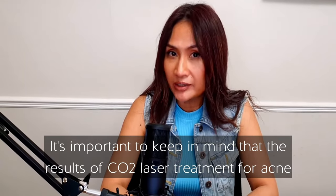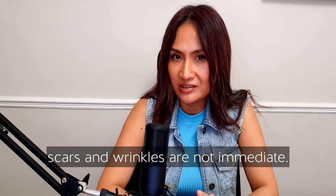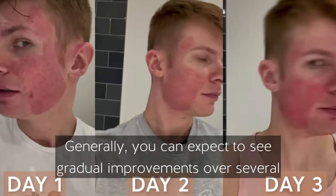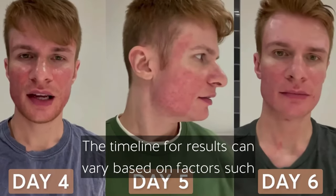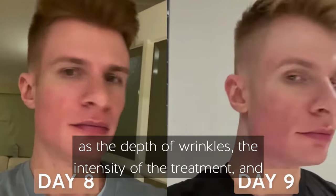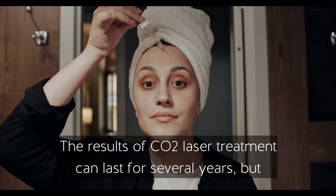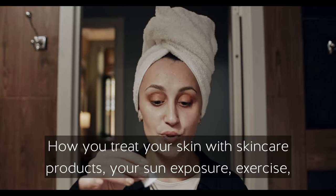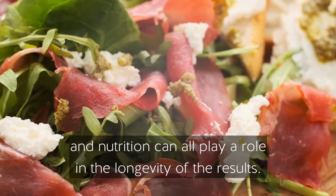It's important to keep in mind that the results of CO2 laser treatment for acne scars and wrinkles are not immediate. The skin needs time to heal and for new collagen to form. Generally, you can expect to see gradual improvements over several weeks to months as the skin continues to regenerate and remodel. The timeline for results can vary based on factors such as the depth of wrinkles, the intensity of the treatment, and individual healing processes. The results of CO2 laser treatment can last for several years, but it's important to take good care of your skin to maintain them. How you treat your skin with skincare products, your sun exposure, exercise, and nutrition can all play a role in the longevity of the results.